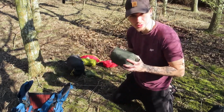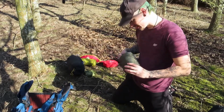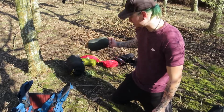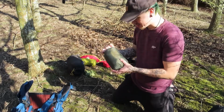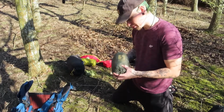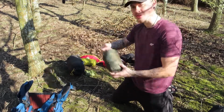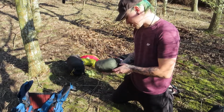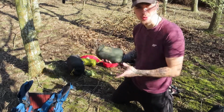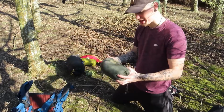Now guys, my most crucial thing. Actually, that's probably the hammock, because without the hammock I can't use this. But it's a mosquito net for the hammock. Also Arcevic, pretty lightweight. It's 430 grams. And you just basically put it over the hammock, and you put the hammock inside.